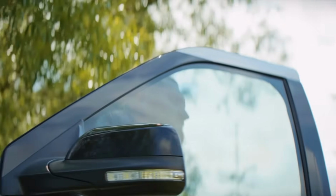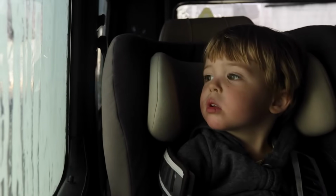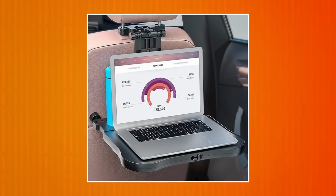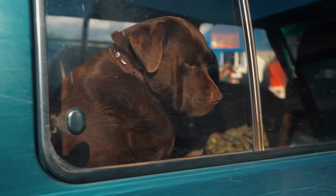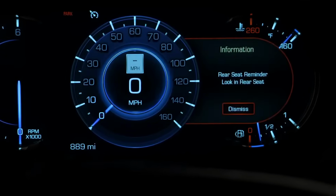We've all been there. You park the car, get distracted, and walk away. But what if you left something important in the back seat? Maybe it's groceries, a laptop, or something even more precious like a pet or your kid's backpack. That's where the rear seat reminder steps in.